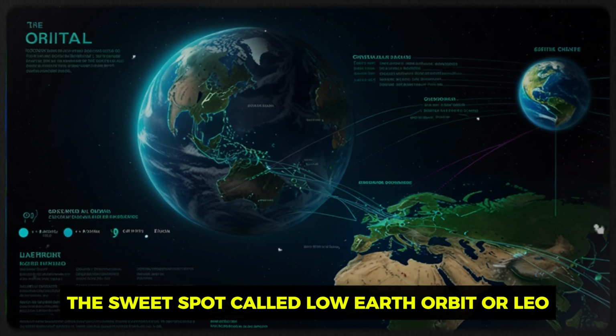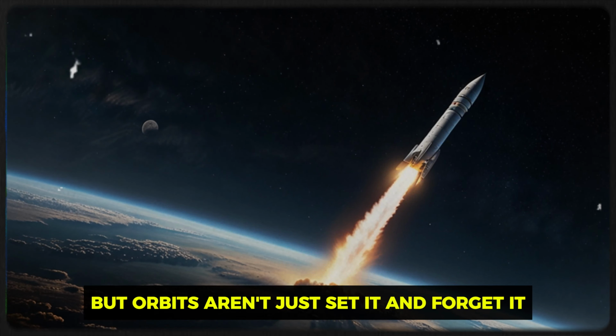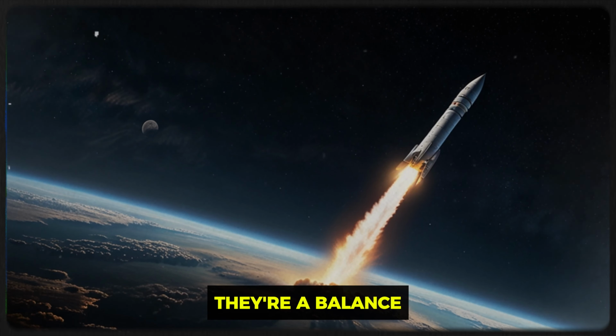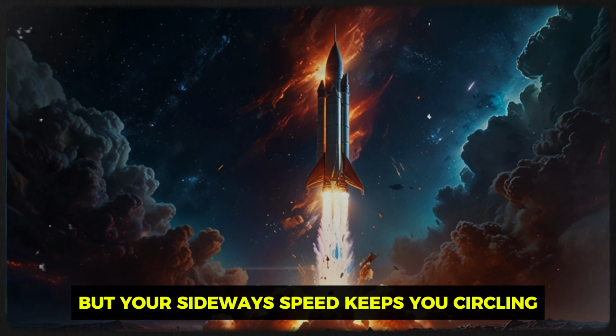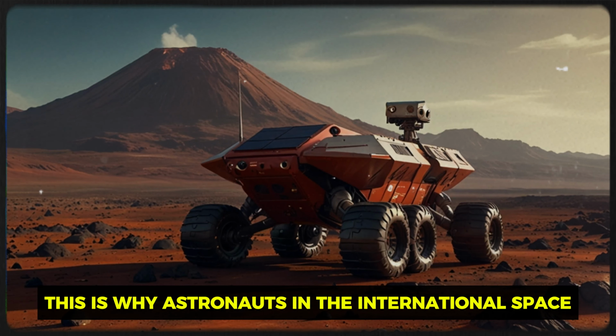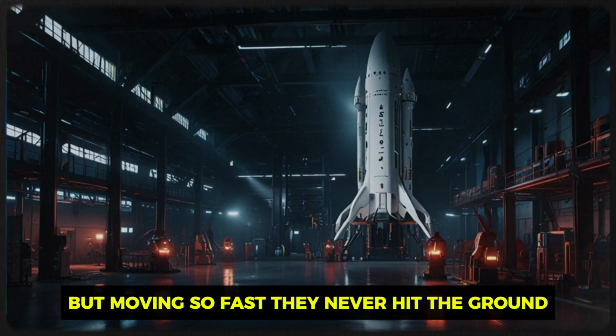Rockets aim for the sweet spot, called low Earth orbit, or LEO, around 200 to 2,000 kilometers up. But orbits aren't just set it and forget it. They're a balance. You're constantly falling toward Earth, but your sideways speed keeps you circling. This is why astronauts in the International Space Station float. They're in free fall, but moving so fast they never hit the ground.